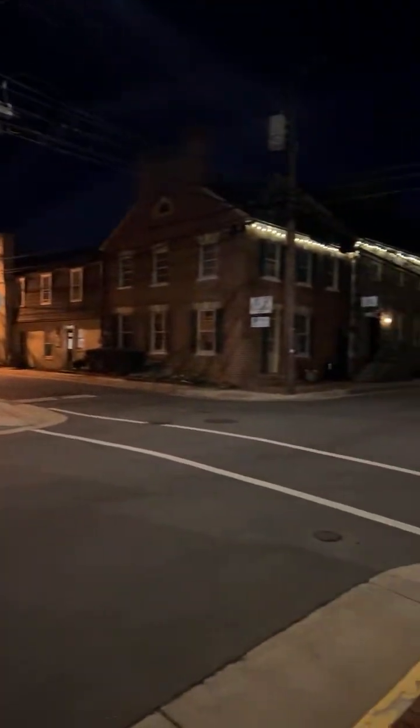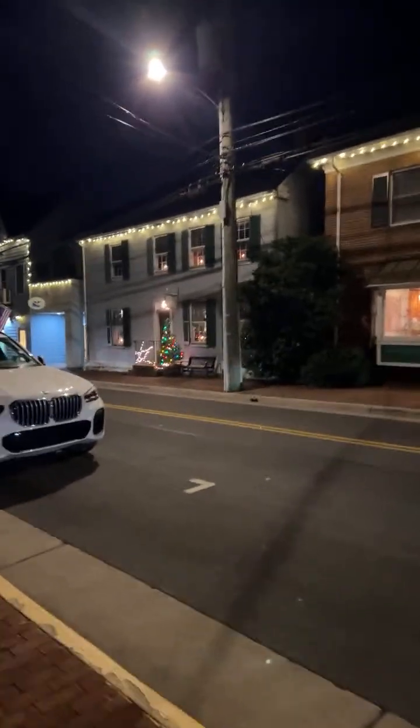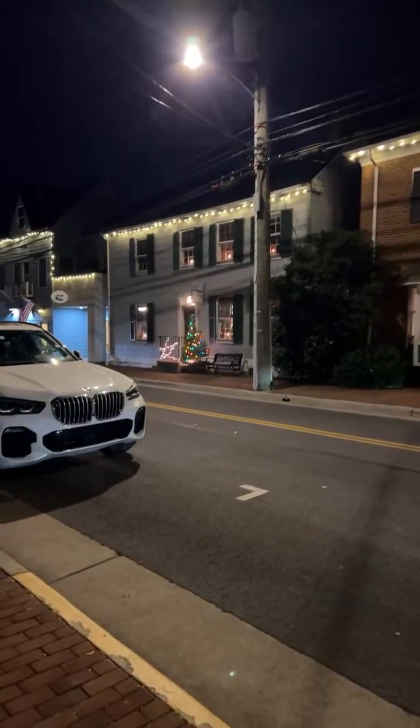It's about 8:15 at night. It is super quiet here. Most of the shops are closed. The restaurants are still open. The people who work here have gone home. Yes, there's still a Christmas tree across the street.